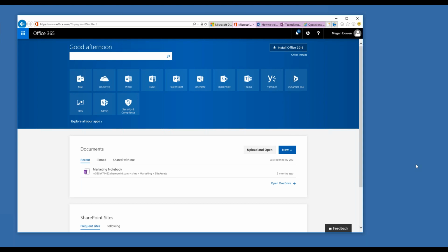So I just want to touch on security. Lastly, Microsoft Teams provides a great collaboration experience while upholding our commitments to safeguard customer and user data.